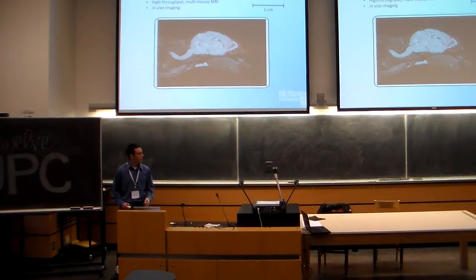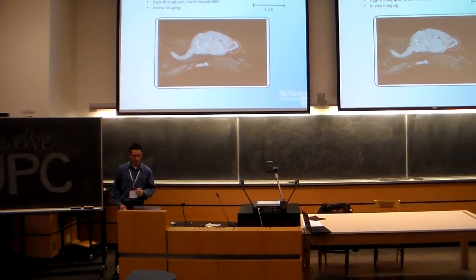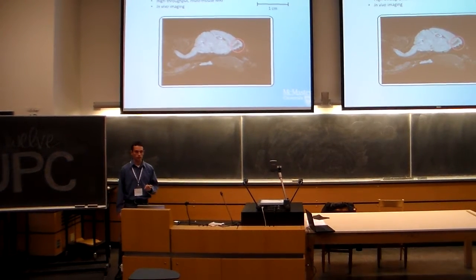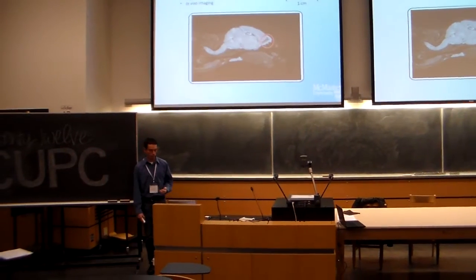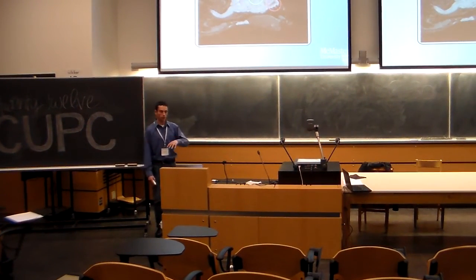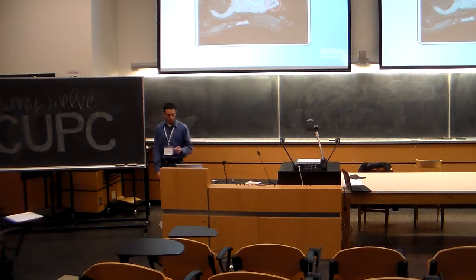The olfactory bulbs, as I've outlined in red, are particularly detailed. This is a structure known to be, as the name implies, associated with the perception of olfactory cues. The dentate gyrus, which is implicated in learning and memory of the mice, is also particularly detailed, as I've outlined in green.